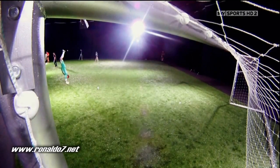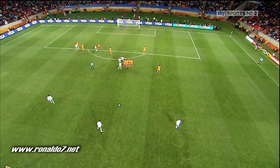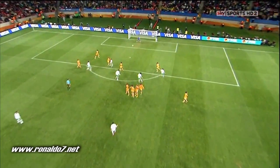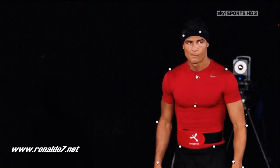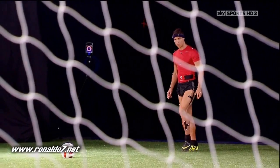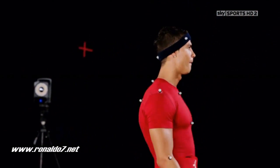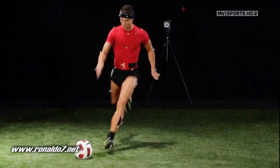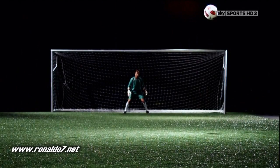To begin, Ronaldo will take a free kick, employing the technique he uses to bend the ball over a defensive wall. Okay, Ronaldo, and play. It may be over in the blink of an eye, or 900 milliseconds to be precise. But what happens during this time is fascinating.